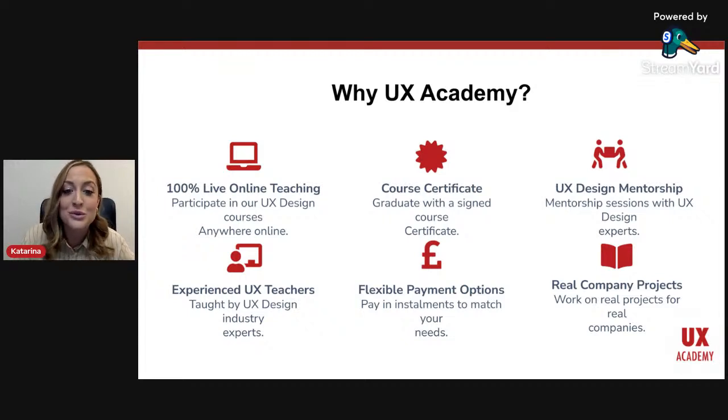During our course, you will get experience working on a real company project where you will be applying your knowledge from the UX design course to create a solution. Also, in regards to payment plan options, if you're based in UK, you're able to pay using our partner Noma, where you can select your rate of repayment.